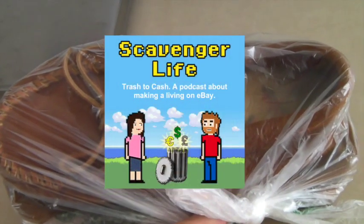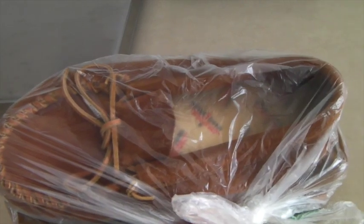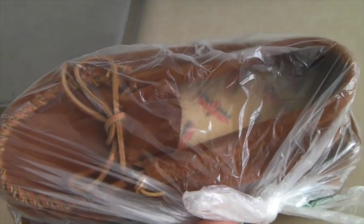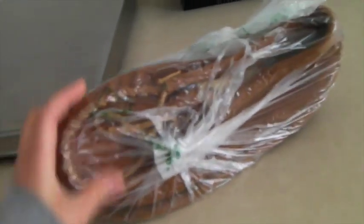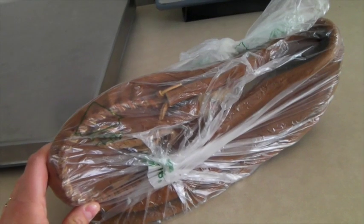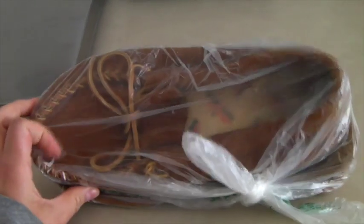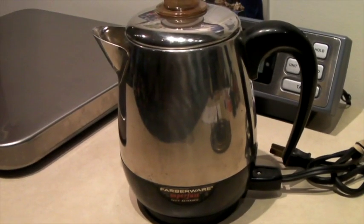These are a pair of Minnetonka women's 9.5 shoes. They're kind of like slippers. They're flat on the bottom with no rubber or anything. I had these up for, I think, 50, but I took an offer of 32 because I'm making deals.